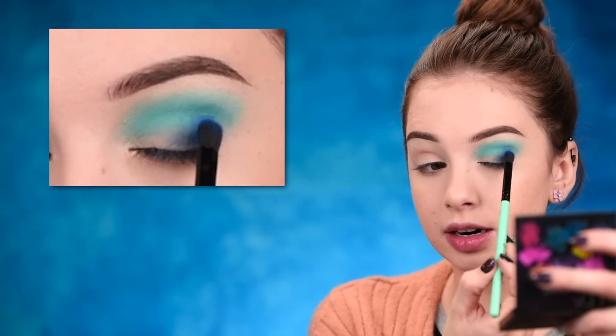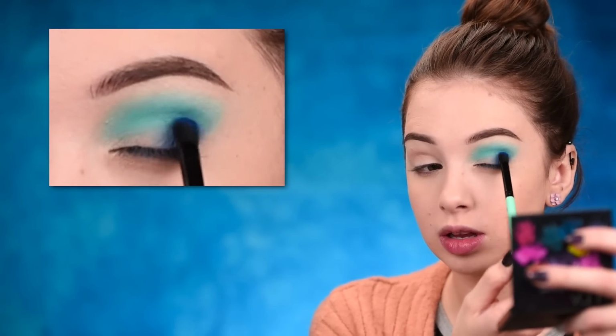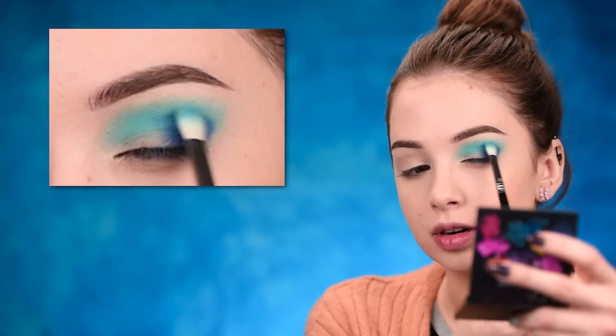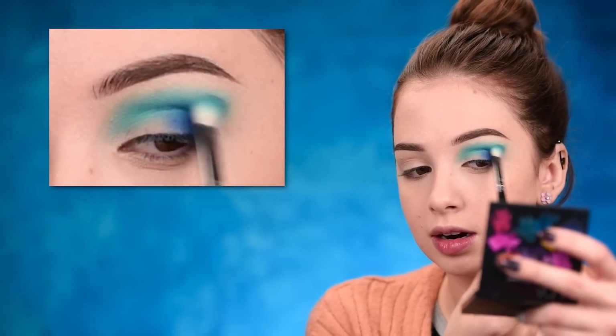Okay, this is a palette by Huda Beauty. I'm gonna take this very nice and intense blue shade, and I'm gonna place that in here. Yep, this is what I needed. Oh, so cool. Just gonna blend it out a little bit here. And you know what? I'll also bring that light blue shade under my eye.